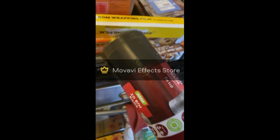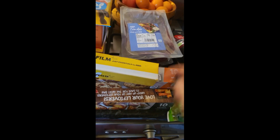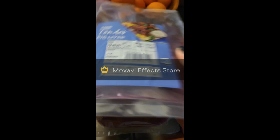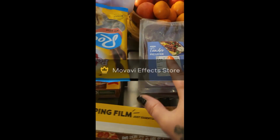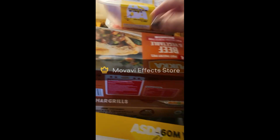I got a big bag of tea bags, 20 bags, I think, for £2.50. I got a pig liver for myself for £1.19, and a chicken liver for £1.40. But my husband doesn't like those, so usually when he's at work, I do it for myself. I got for my dog the Rodeo beef, that's his favorite, and the peanut butter and banana cookie, that's his favorite too. So I got one each.